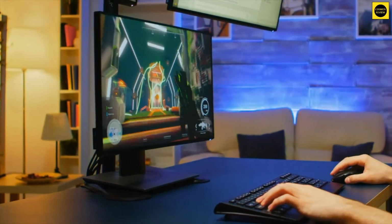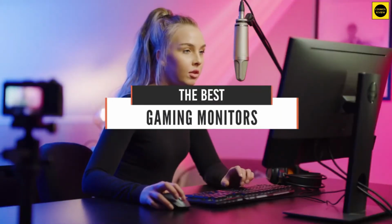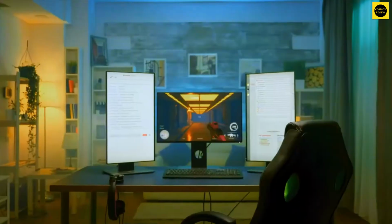Today we'll take a look at the best gaming monitors in the market for 2021. I made this list based on my personal opinion, and I'll try to help you find the right one for your needs.